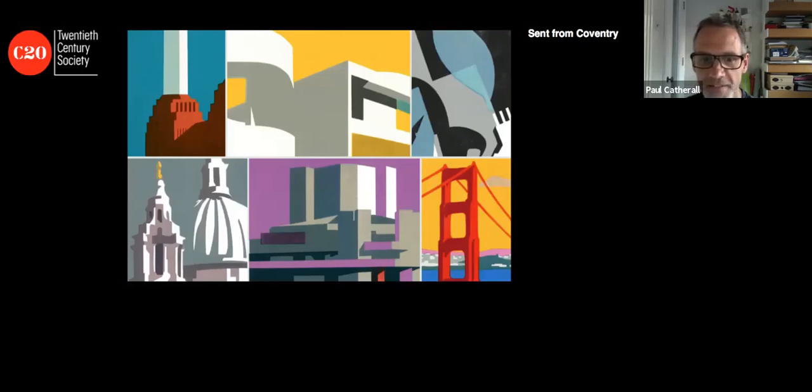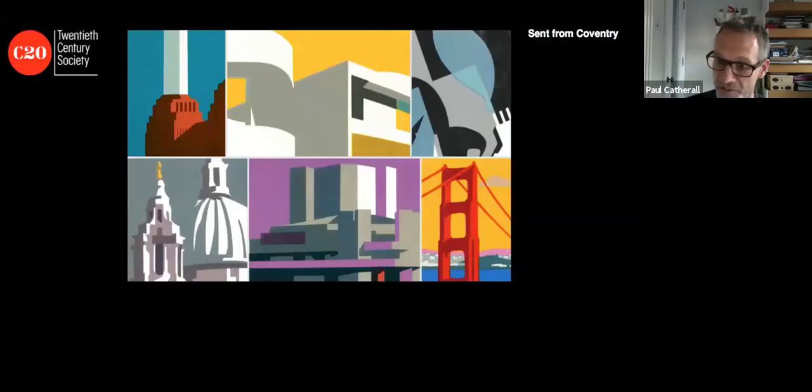And the place has subconsciously informed my linocuts over the years. It's definitely ingrained a love of modernism and brutalist architecture. People used to ask me when I did blog posts about my prints, where did this love of modernism and brutalism come from? And I slowly realised it came from my upbringing in Coventry. Even though I didn't go around at the age of 13 and 14, scratching my chin and admiring modernism and brutalism, I just think it got subsumed into me.